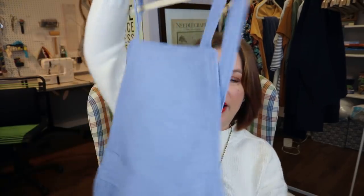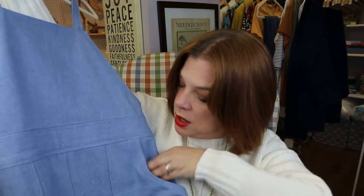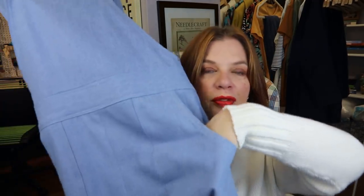So cute. It's got patch pockets in the back. It's hard to show on a hanger. Hopefully I'm showing it in person. And then these wonderful little curved patch pockets that are in the front.